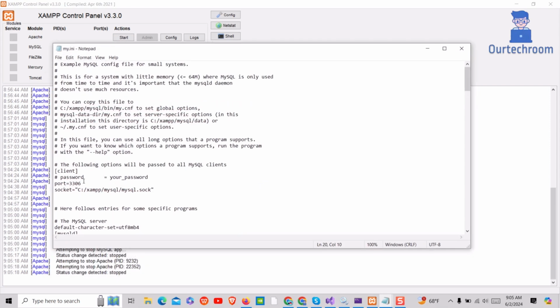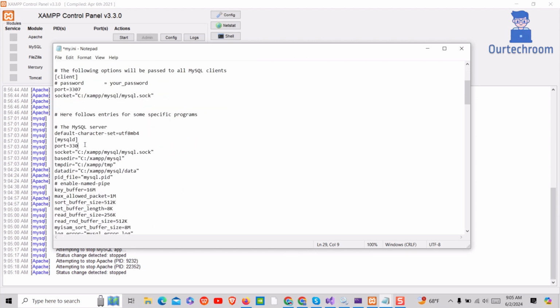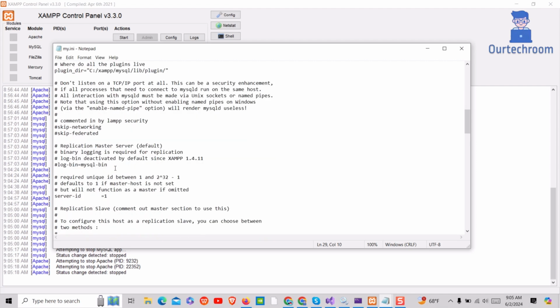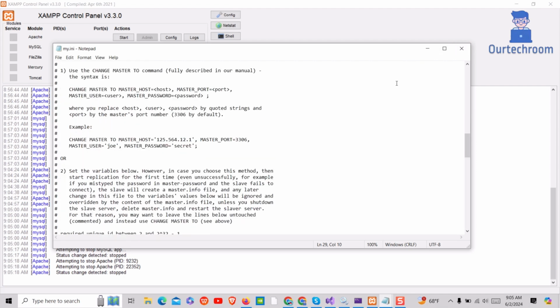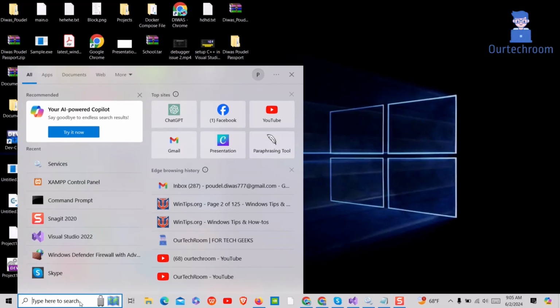Then we have to replace port 3306 in two places, one in client and another in server. If 3307 also does not work, then you can try 3308 and other similar ports. Save the file and then try to run the MySQL server and it should work. Close XAMPP and start both Apache and MySQL server and both should work now.